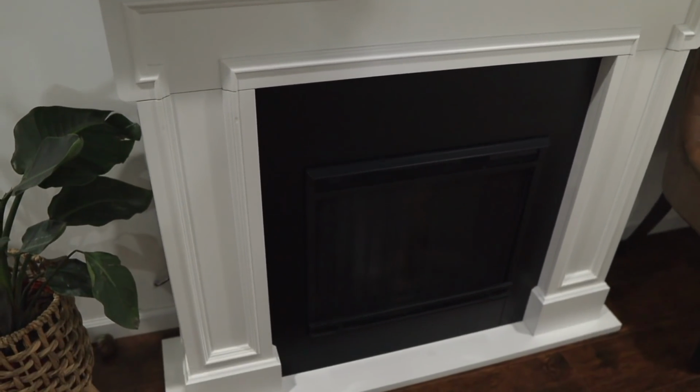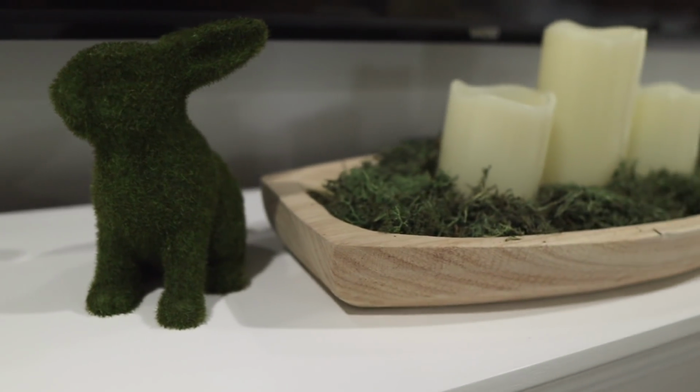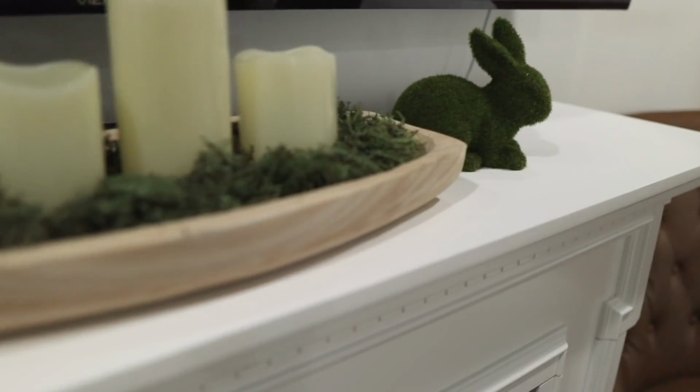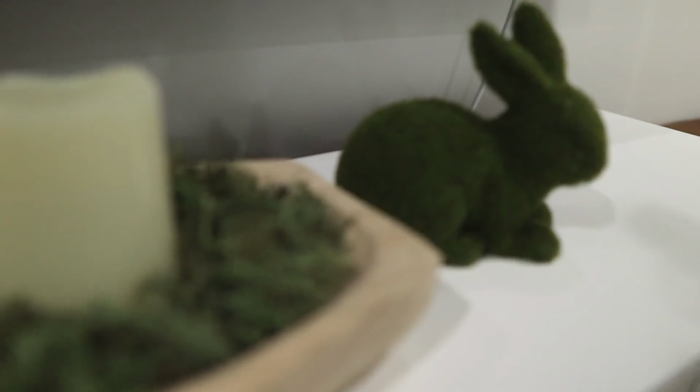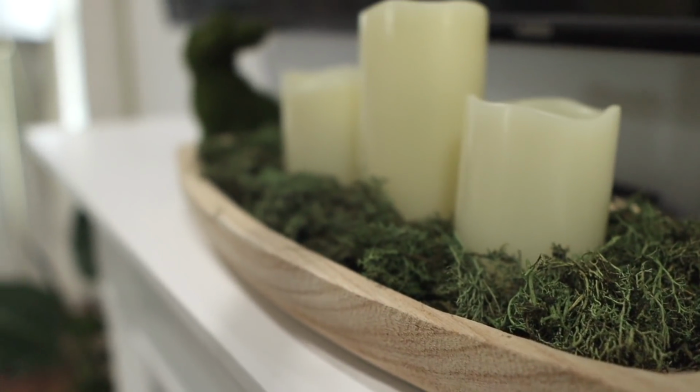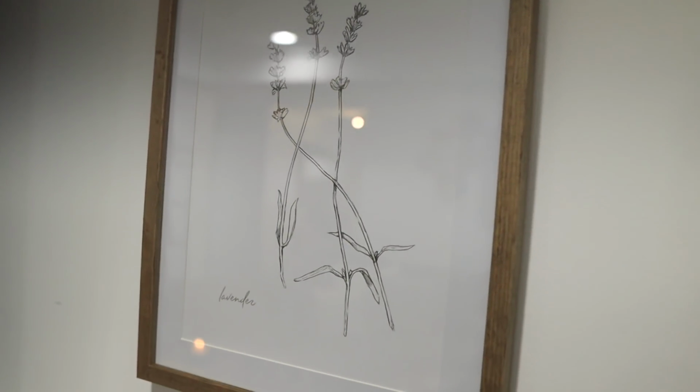I wanted to keep the fireplace pretty minimal, so I just added some moss rabbits, and I'll have those up until Easter, and then after Easter I can just take them down and I'll leave the bowl with moss and the candles on there. So I'm just loving this space.